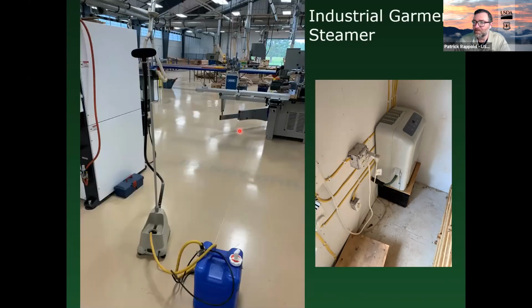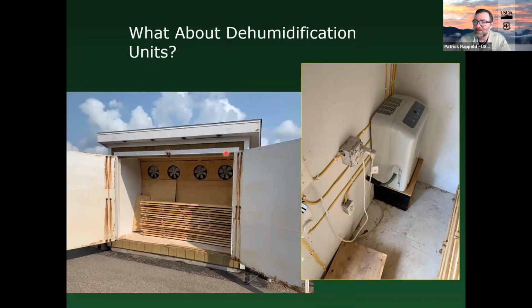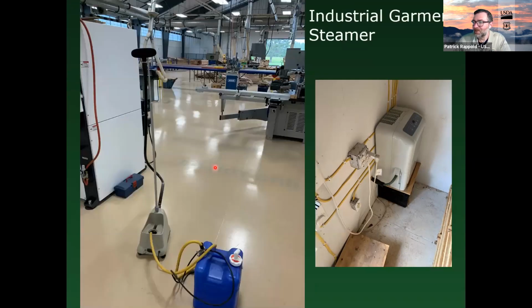This is ingenuity at its finest. This is how you deal with adversity: you find solutions to it. I think this is pretty novel, and I'm sure they're willing to share this technology with the public. This is a learning institution in northern Wisconsin where this dehumidification unit is stored. I just think that's kind of neat. The steamer just goes right next to the dehumidifier. It plugs into the electrical outlet.